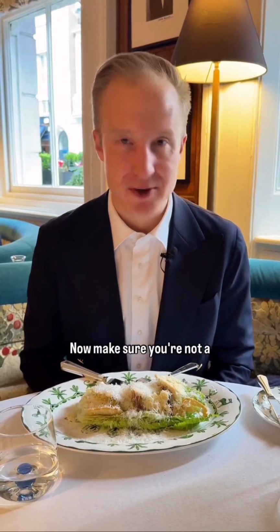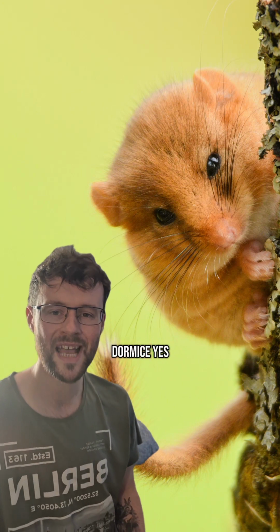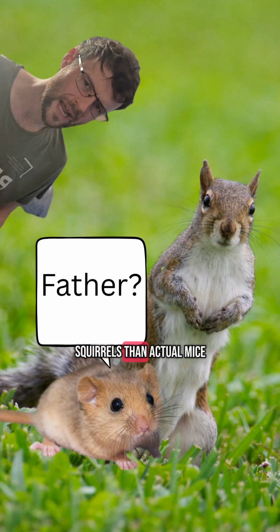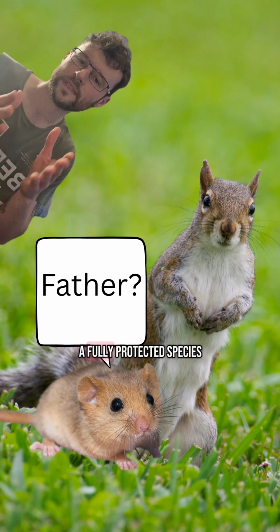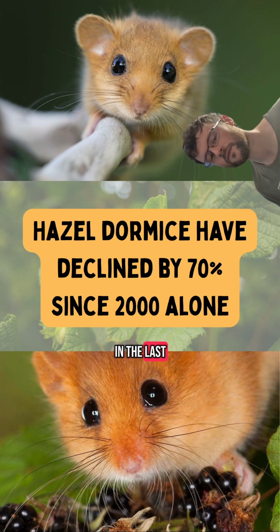Now make sure you're not a crescent with your crouton. And make sure you're not being a dunce with your dormice. Yes, dormice, a species that is more closely related to squirrels than actual mice, and they are a fully protected species on account of facing significant decline in the last 50 years.